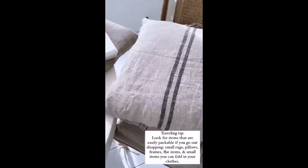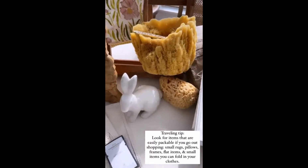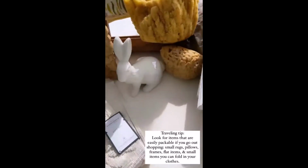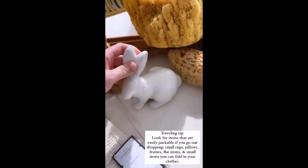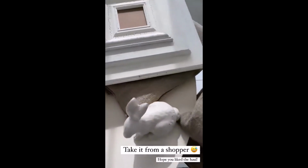So another tip is just to find things that will fit in your suitcases, like sponges that fold down, rugs you can fold up, pillows that squish down, these kind of things you can put in between your shirts. So just look for things that are easily portable, and you can buy things on your trip.